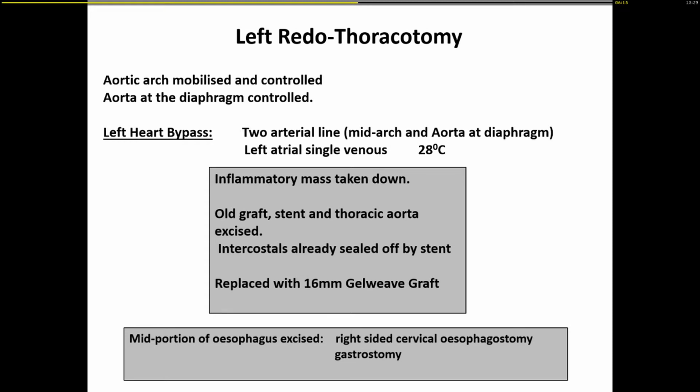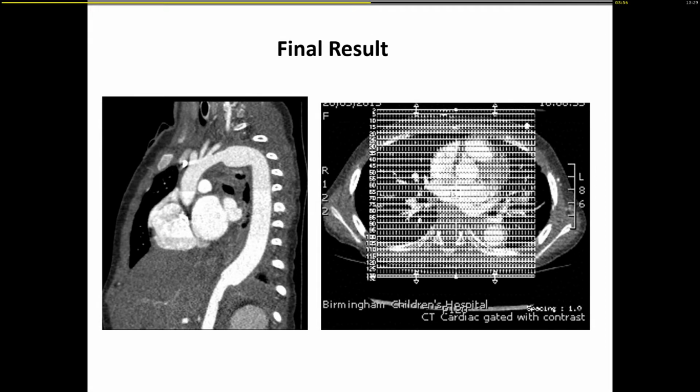her situation. In terms of her esophagus, the whole mid-portion of the disrupted esophagus that was completely fused to the infected graft was taken out. The esophagus was defunctioned to the right side with a cervical esophagostomy and a gastrostomy to defunction the stomach. So this was the final result with an oversized graft, but we felt we had to try and get something that would provide long-term control and replacement of the aorta.